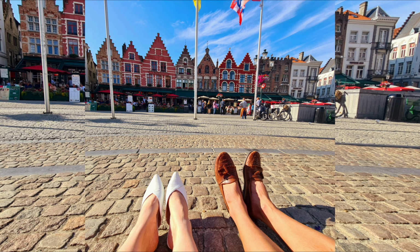We did not bring our jacket. Hi guys. So it's getting cold now, so it's time to go home. We enjoy today. We enjoy Bruges, and let's call the night.